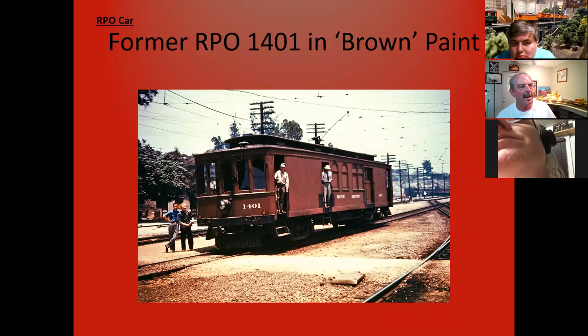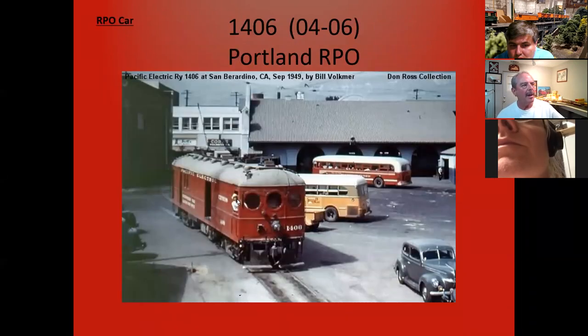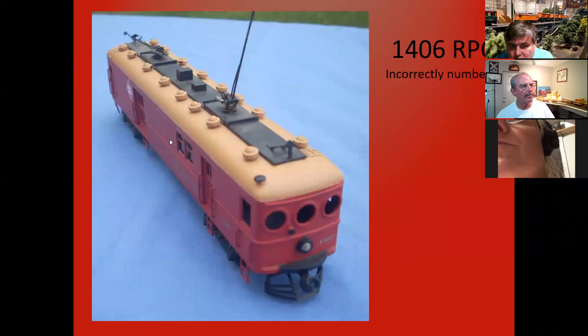1400 series had a railway post office car. This particular photo was after it retired and was in company service. Company service cars were painted brown, a mineral brown color. Cars that were in service were painted the red color. And so this is when it was a railway post office and did railway express agency type work. Here's a steel car that's an RPO, that same thing, it's in red. And this particular photo was out in the San Bernardino area. This is the model of that particular car, the 1406. Very rare model, very few of them were produced, only one production run.